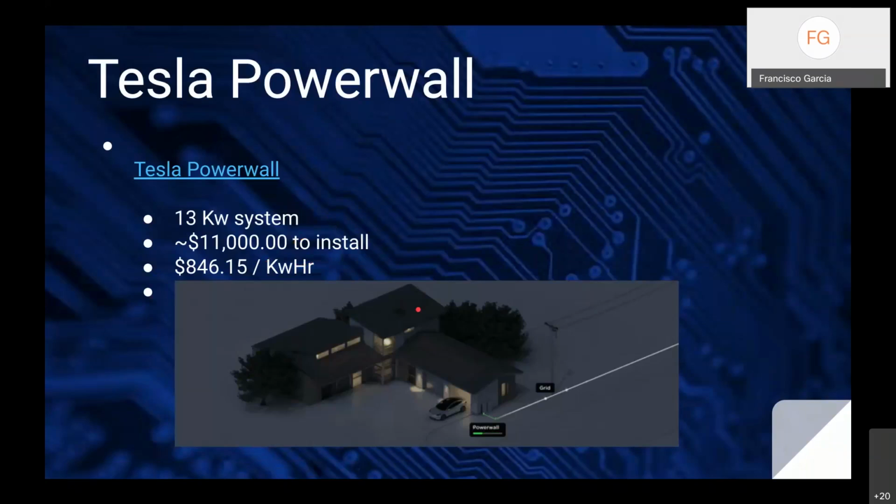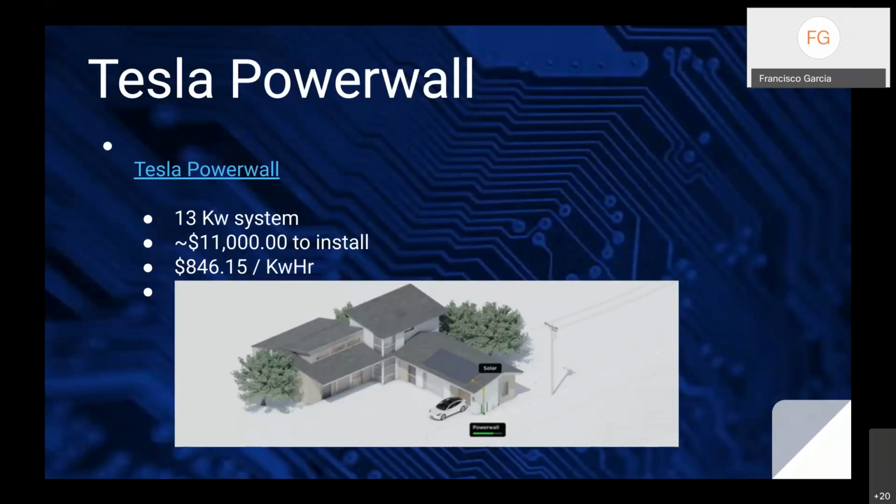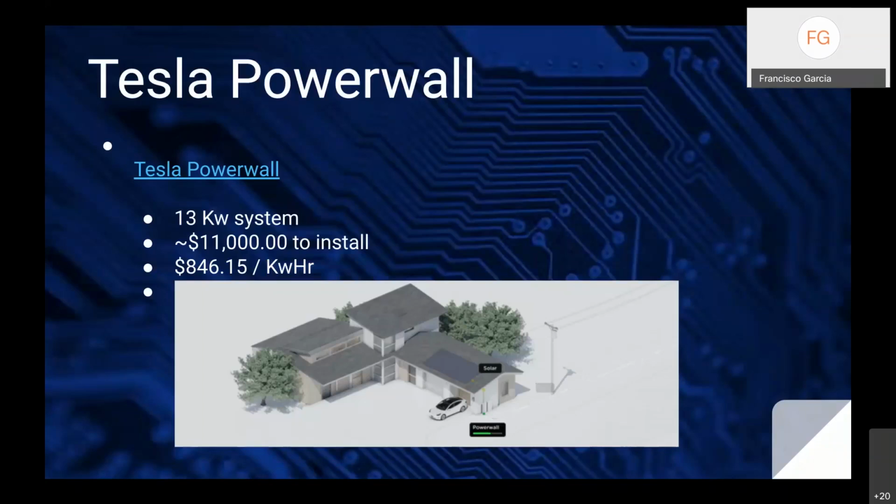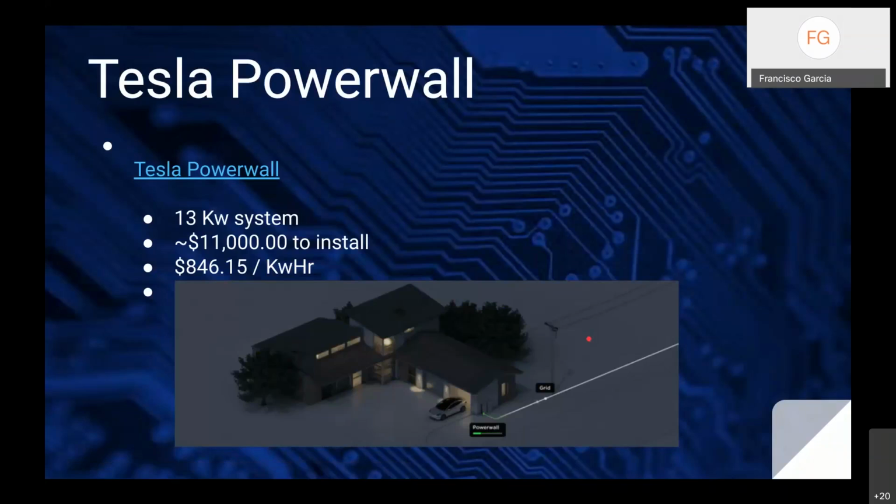I didn't really have 13,000, and it's probably going to be more, because what the installation doesn't include is a power switch that you have to put in between the grid and the battery, so that the battery power doesn't feed back into the grid system when they're trying to connect it.